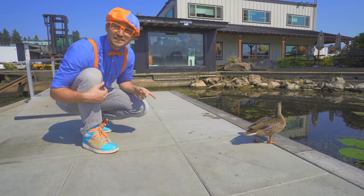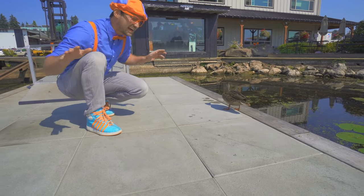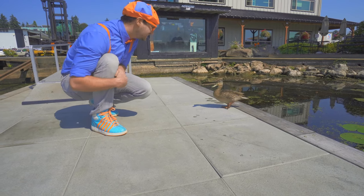Are like the seaplanes of the bird kingdom. They can fly in the air and land on the water.